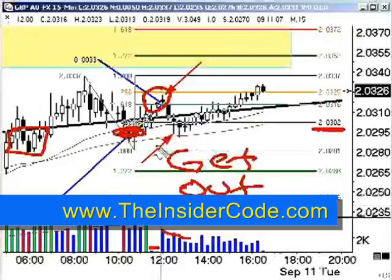Part of the reason was this was all happening right about 12 o'clock Eastern Time. Okay, so you're right at the edge of the sweet spot. Again, all these things should start combining to give you the insight to say, you know what, let me just get out and see what happens. If I get another setup, that's great.